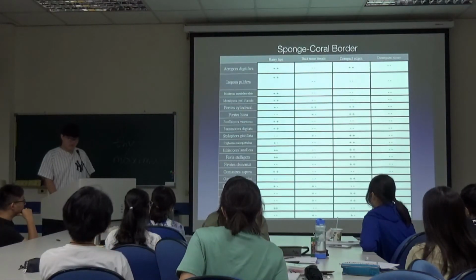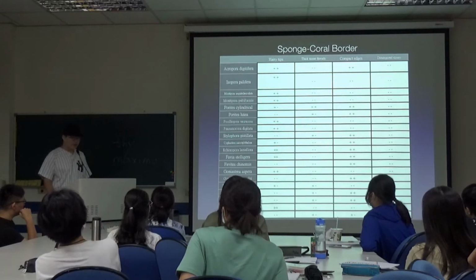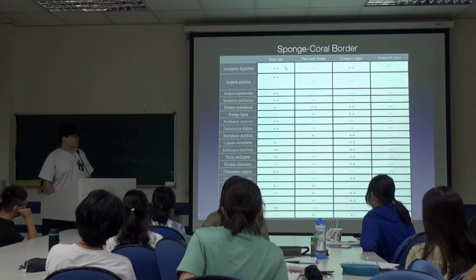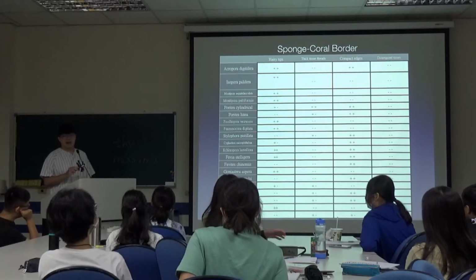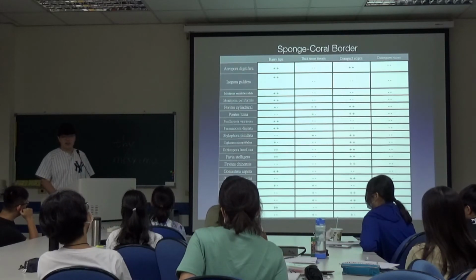What do the plus and minus mean? She wants to know what the positive and negative signs in the chart mean. The positive sign means there is a competitive interaction between sponge and this kind of coral, and the negative means they don't have it. Two signs means two different colonies that were sampled at Green Island, because they got the Chico spot and I forgot the other one.